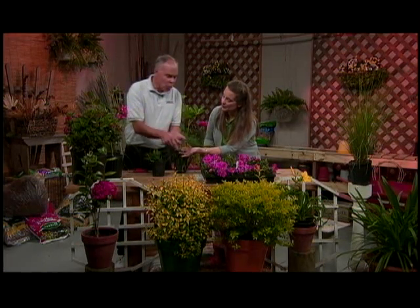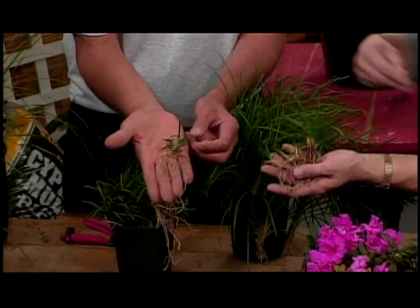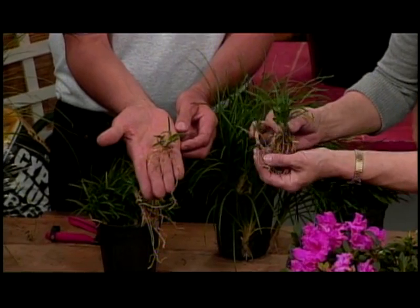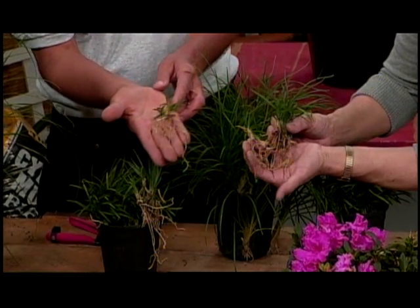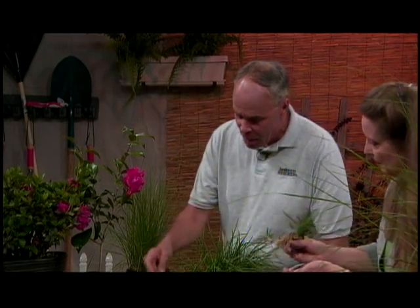Okay, first off, we divide a clump like this down to individual plantlets. Oh, that is small. Like that right there. And we'll put 2 or 3 of these to a container about this size. And it may take, for this plant now, dwarf mondo is a slow-growing plant, and it may take about a year to fill in this plant, or this size pot. This is a 4-inch container. This is a slow-growing plant.